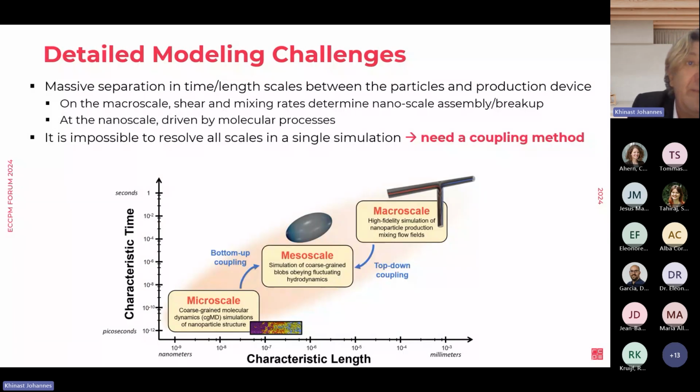And then the last part I maybe want to say is we've been doing a lot of work in modeling, and modeling is extremely painful because the mixers or the systems are in a millimeter to centimeter scale. The molecules are much smaller, like the nanometer scale. And where the interesting stuff actually happens is the mesoscale, right? So the mesoscale is influenced by the macro scale, but also by the molecular scale. And modeling and simulating all of this is increasingly impossible. Let's call it impossible. To this day, it's impossible.